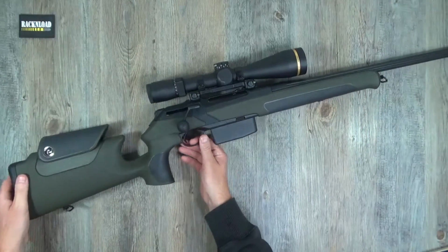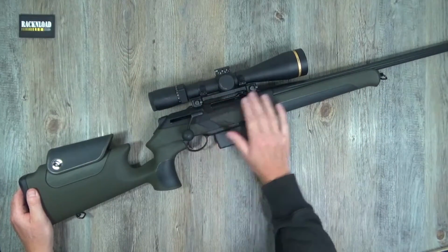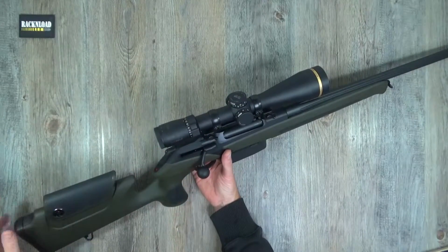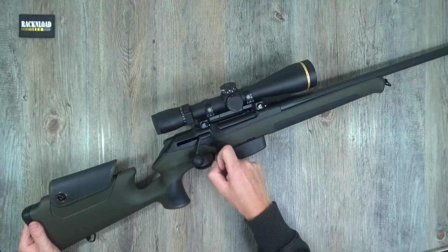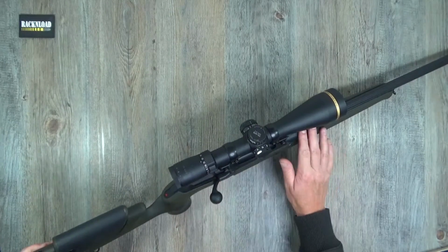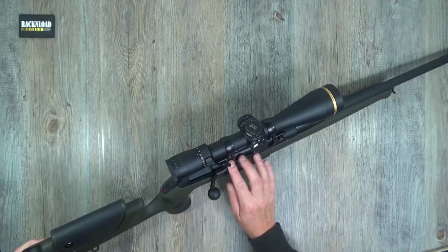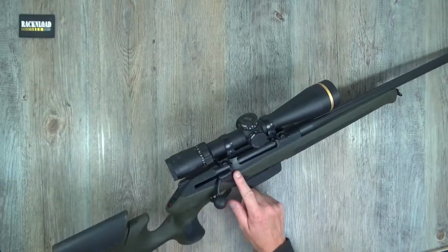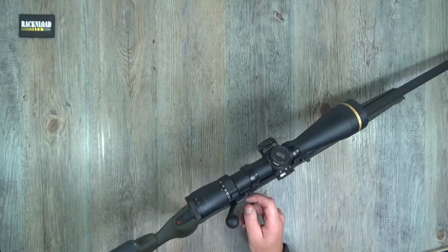The trigger and the action itself, I believe that is steel. So it is a tough cookie. It's not cerakoted or anything like that. It looks like it was just a black matte finish. I don't know. It's not anodizing, I don't think.